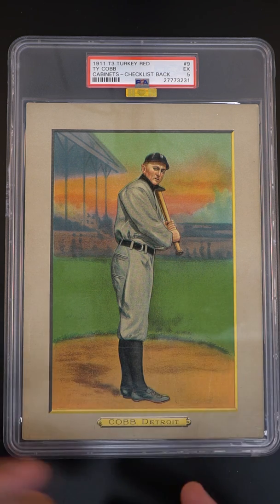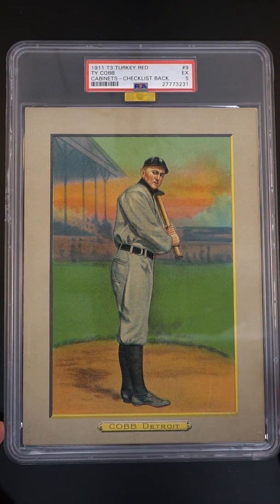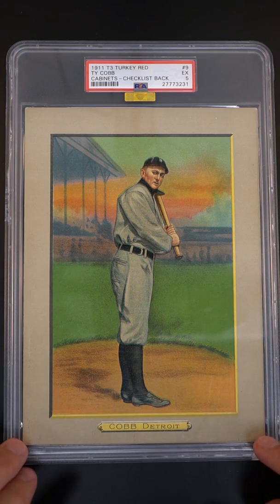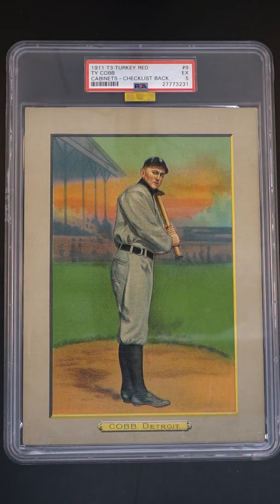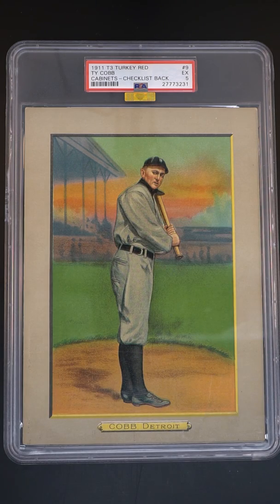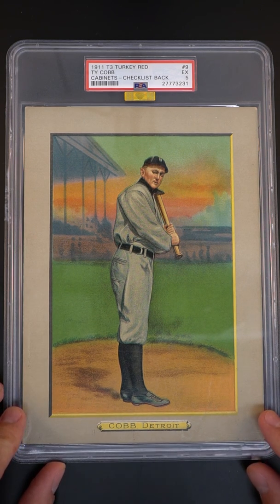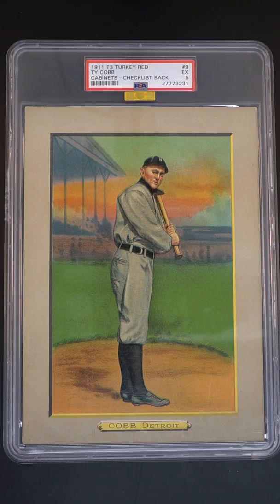This is the kind of card where if you go back in the day, if it was raw, ungraded at a show, they'd probably call it near mint. There's light bits of wear to the periphery, a couple of surface flaws of varying amounts, but it's so uncirculated for a card of this size and magnitude that I would go as far as to say this is about as good as this card is ever going to look. It's absolutely stunning, absolutely stunning.